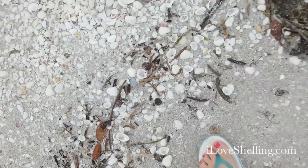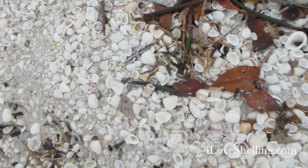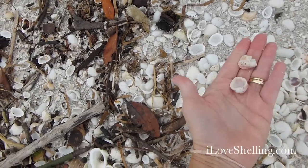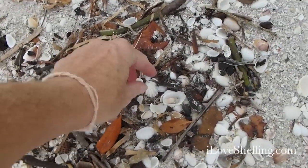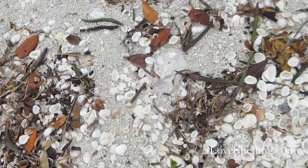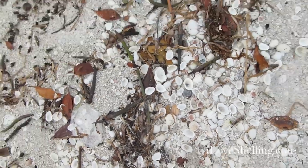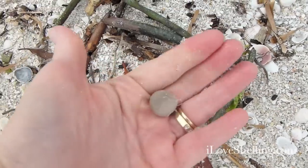Come on, little sea bean. Let me find another one. See all kinds of stuff in here. These are little jewel boxes, not the spiny, got kitten's paws. Cockles. Oh, there's one. There's a sea bean right there, sea pearl. Oh, there's another one.